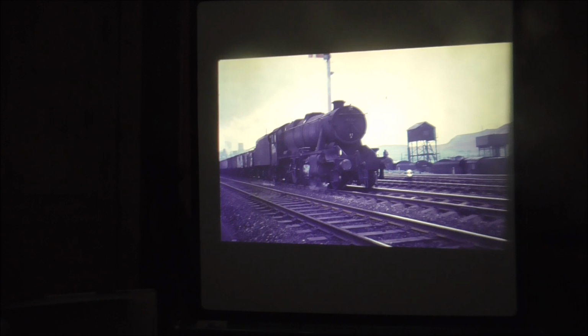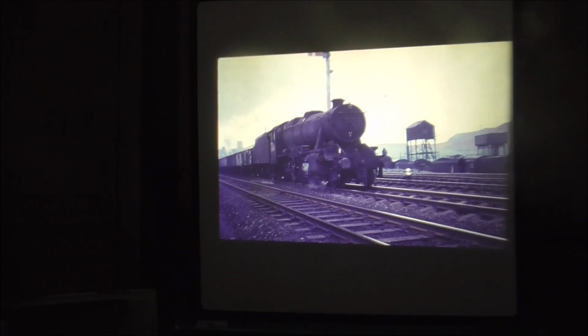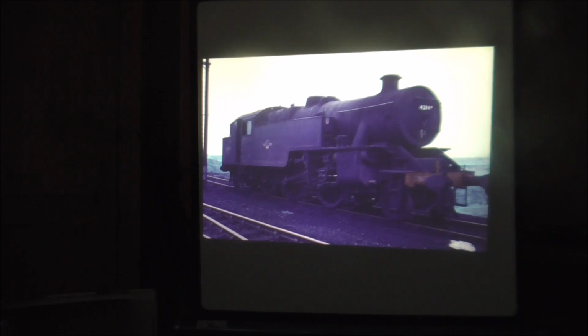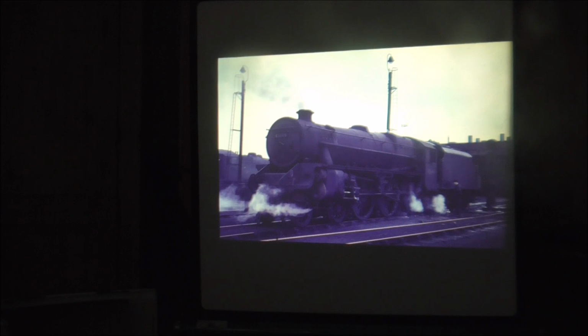Here we have another Class 8F, number 48721. Here she is taken at Normanton in 1967. Here is another Fairburn tank, number 42149. This was taken at Normanton Shed in 1967. Here is another Black 5, number 45149, taken at Normanton in 1968, somewhere in that region.